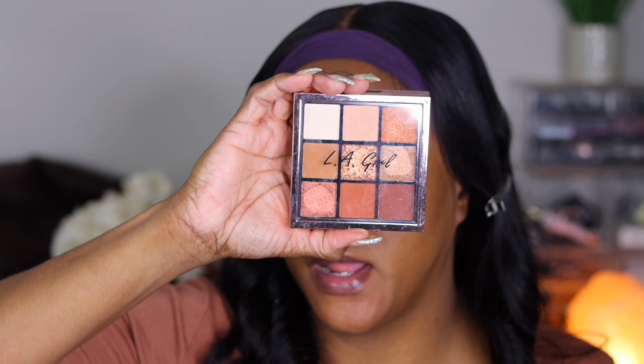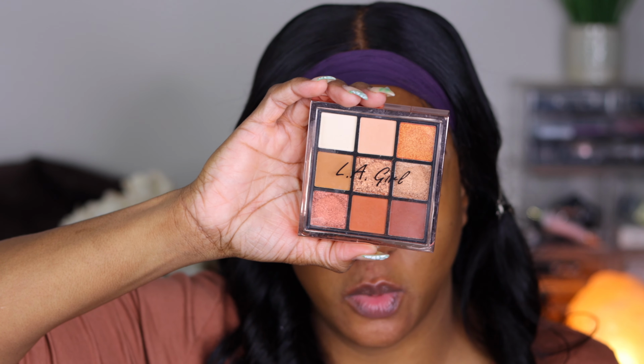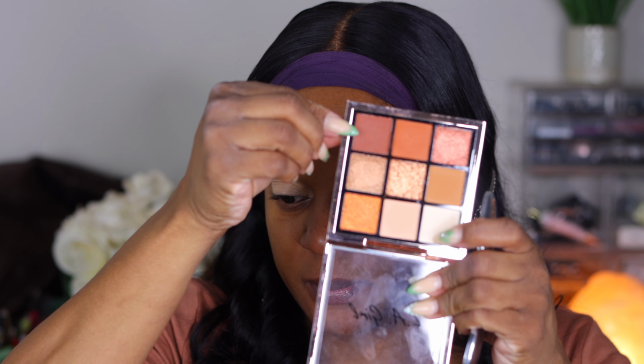Okay, today I'm going to use the Keep It Playful palette by Ella Girl. I told one of my buddies that I would use it. It seemed like I got another one with black in it. I don't know why. Take this shade right here for the crease. I don't know why I feel like I got an Ella Girl palette with black in it.